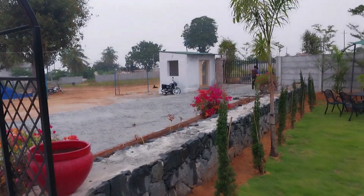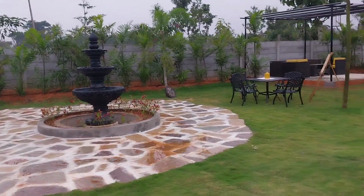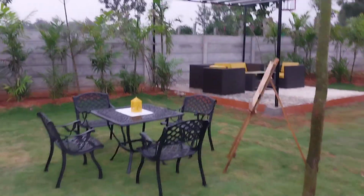That's the checkpoint, or I can say check gate. We have an arch on the main highway only, that I'll show. So this is the cafeteria video. This is the fountain. Work is still going on in this. This is the sit out.